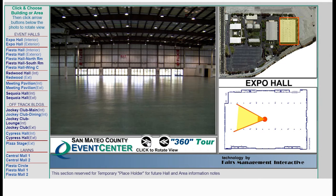Now, for you, the manager, this is all very familiar, but for the potential renter of the hall, this is something that they are going to see for the first time. And you can even just go on the phone on a conference call and share this view online and be able to give them a preview without the difficulties and uncertainties when you schedule tours of the facility for potential renters.